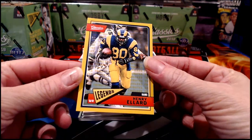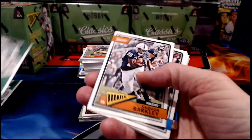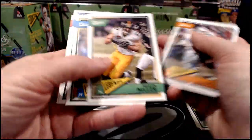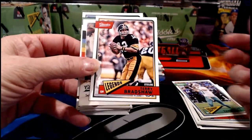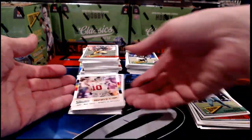There's a Timeless Tributes numbered to 99. And they just announced today, I haven't even seen the pricing on this yet, but I did see the announcement from Panini about it, and it is a new basketball product called Opulence. Terry Bradshaw to 299 for the Steelers with a nice little red back.